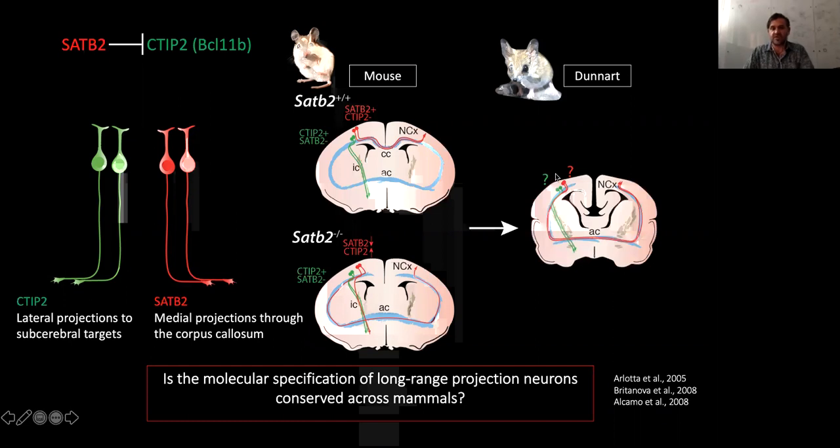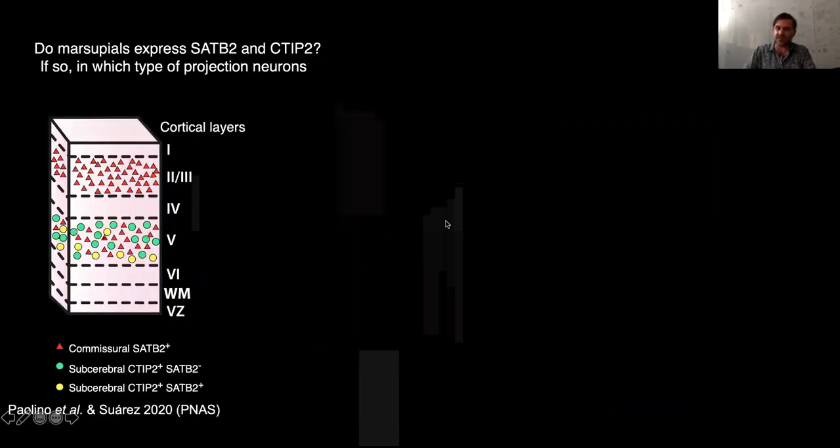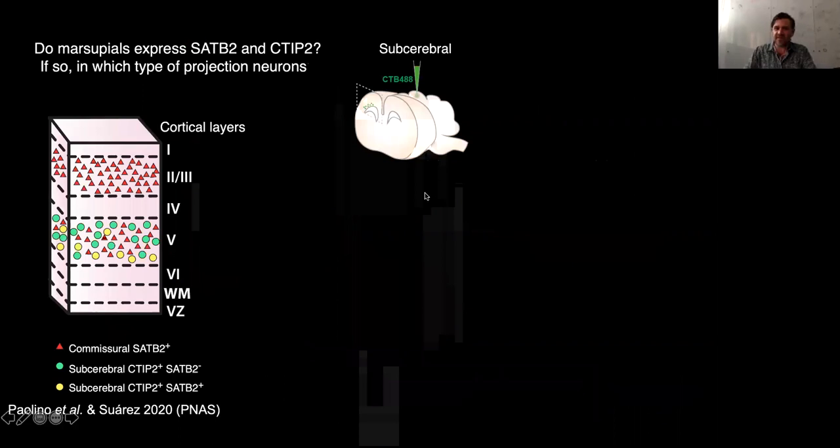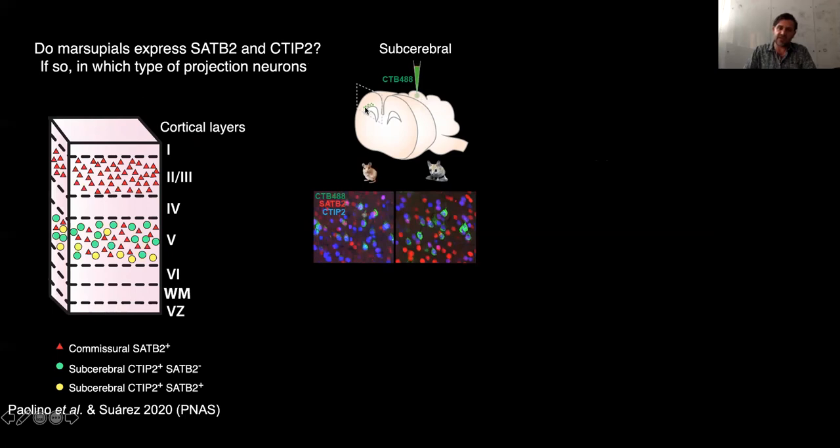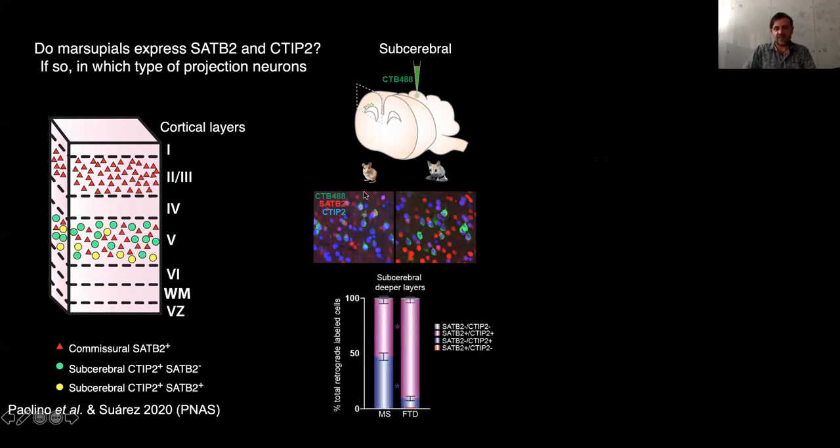So the big question is, what would SATB2 expression be like in a marsupial, right? So the easiest thing would be, oh, maybe marsupials, they don't have SATB2 and that's why they don't have a corpus callosum. But it's not that simple, right? So to get a better idea on that, we did retrograde injections, in this case in the colliculus, to label subcerebral projections in layer 5. And we found that all of these subcerebral projections in the mouse, they all express CTIP2 either without or with SATB2 as well.